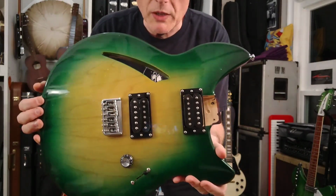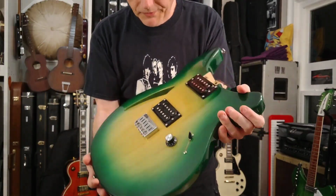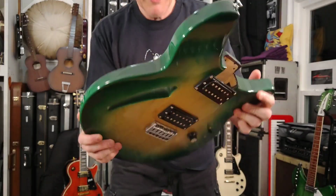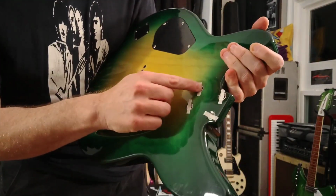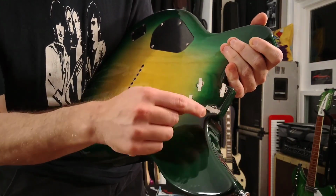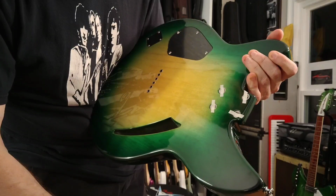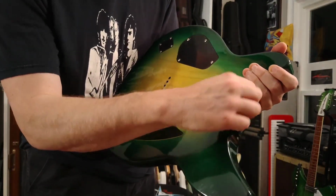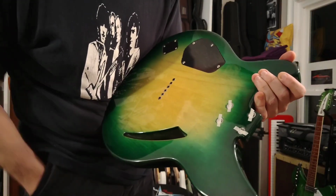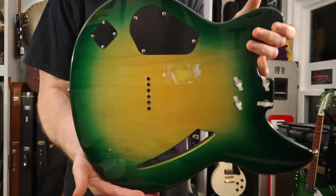So let's get up close here. There's a little fingerprinting and whatnot going on, but it's no big deal. Finish looks great all around. There appear to be some little metal receivers here. Apparently, it's in lieu of a neck plate. They're not going with a neck plate. They're using these little receivers, and I'm guessing these bits of tape are there to hold the receivers from falling out, because maybe they would.